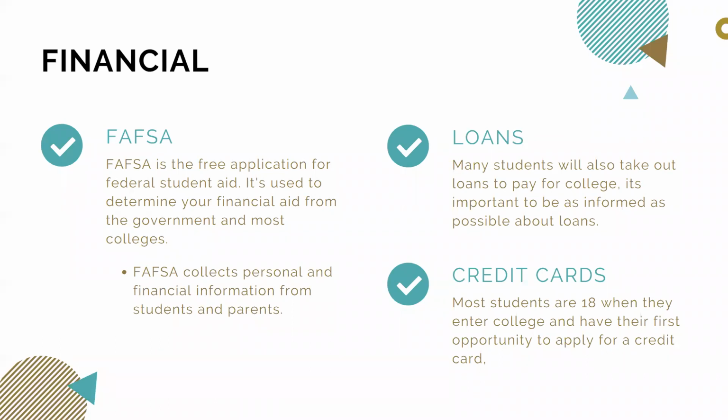Okay, I'm going to talk about some of the financial aspects of college. So the first and most important, one of the most important things to know is the FAFSA. FAFSA is the free application for federal student aid. It's used to determine your financial aid from the government and most colleges. The FAFSA collects personal and financial information from the students and parents. It's important to apply for FAFSA as early as possible. It opens October 1st every year. Most universities will require you to fill out the FAFSA in order to grant you scholarships, loans, and grants.